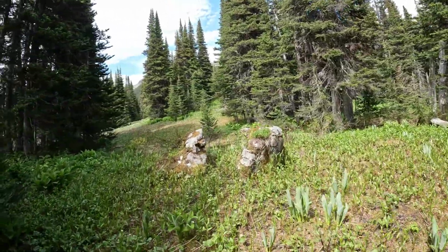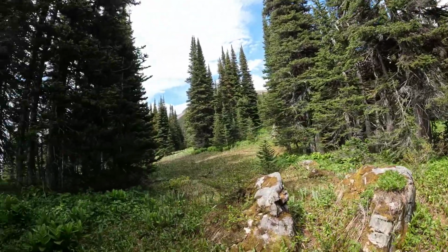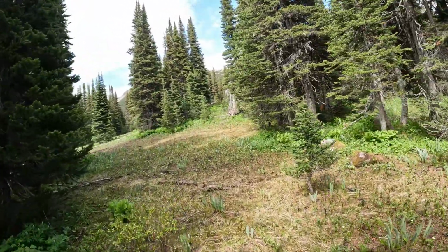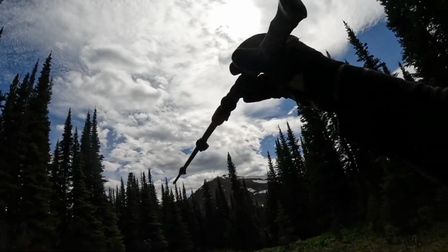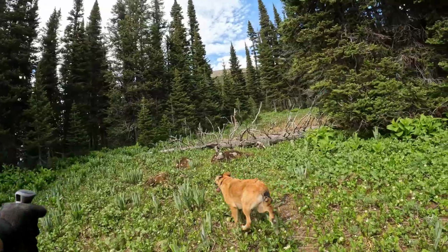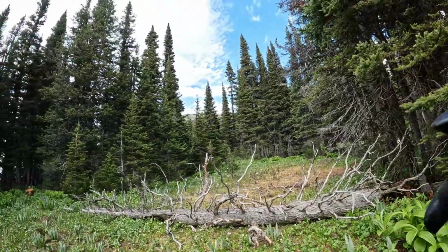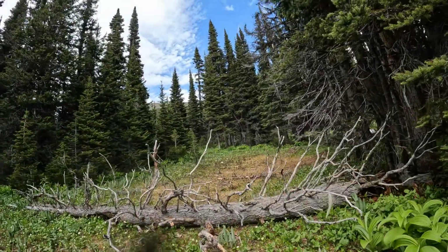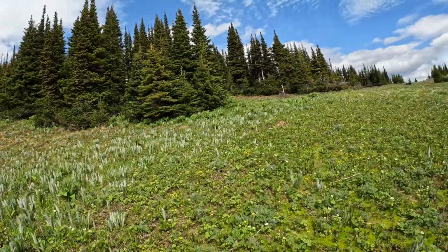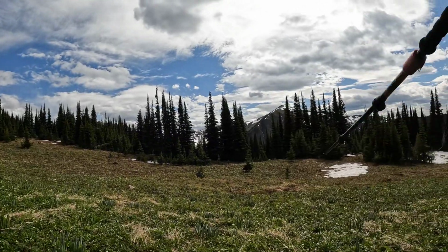Getting into the open meadows now. Loving it. A little easier going. Bit of a breeze. So there's a ribbon there, and there's a ribbon here. Somehow we found the trail again. That was a complete fluke. No indication that there's a trail here at all, but hey, we'll take it. And a big open area here. Kind of beautiful, that side of the mountain.